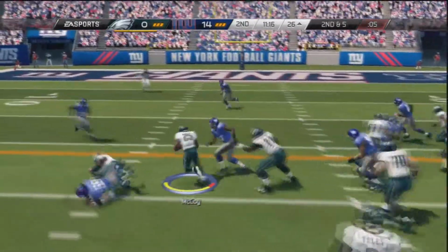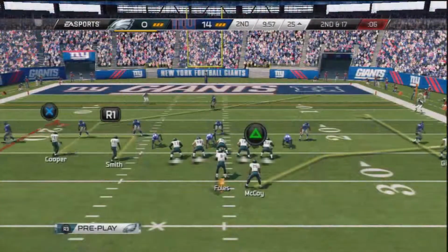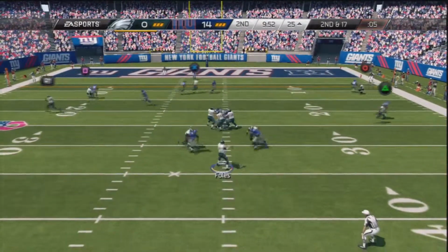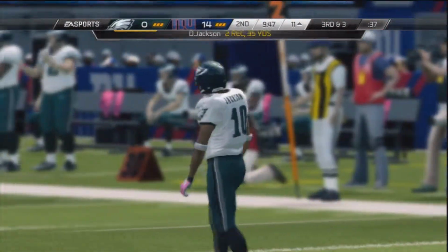2nd and 5, handoff LaShawn McCoy. McCoy cuts to the left and then brought down, but he gets the first down. 8 rushes for 39 yards for LaShawn McCoy. Nick Foles in shotgun now on 2nd and 17. He would fire and find Deshaun Jackson, who gets down to about the 11-yard line. 2 receptions for 35 yards for Jackson.